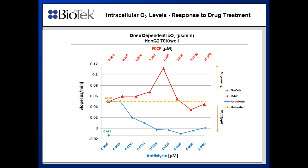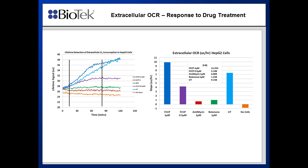I'm going to just fly through this stuff here. Here's intracellular O2 levels in response to drug treatment. We have uncoupling here, and then we have inhibition here. This is antimycin, this is different concentrations of that, and this is the dose response to the different concentrations. And this is for the intracellular O2. This was done on the NEO. And again, this is also shown in the application note. I'm going to go quickly here. We're running out of time.